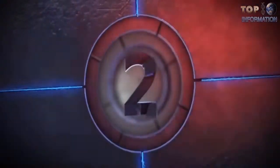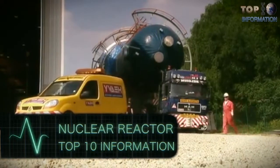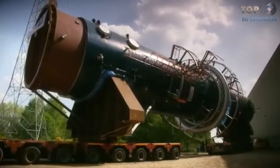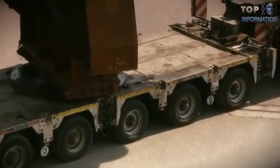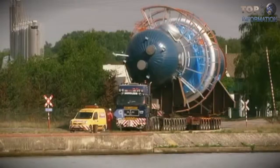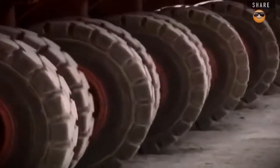Number 2. Nuclear reactor. A Saudi company has transported a 1,048-ton reactor 683 miles over steep desert hills and narrow winding roads. It was carried on a hydraulic trailer. Going up each hill was a difficult task. Some would even fall behind, switching to 2 trucks in the back and 4 in the front. Trucks and trailers were connected to each other mechanically, which increased the traction and braking capacity.